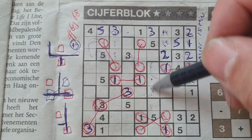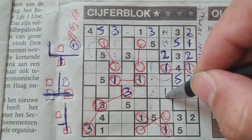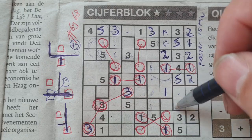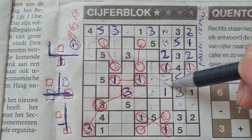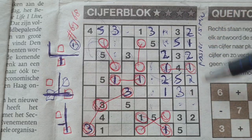These are 3 boxes, surround the 1, can be a 1. So 1 box left for 1 in this area, should be there. These 2 boxes can be a 3, so 1 box left for the 3 in this area, should be there. I think this box should be a 2, because it can be 1, should be a 2. Can be 3, can be 4, can be 5, yes definitely a 2.